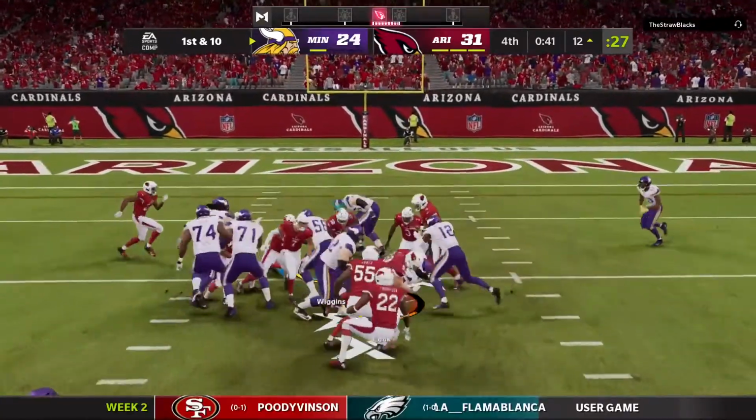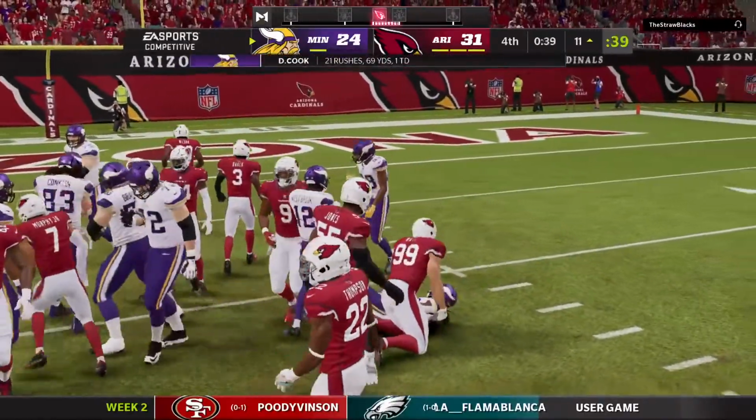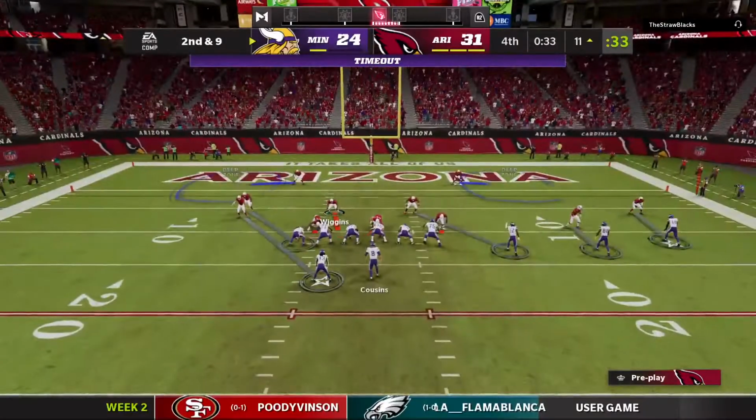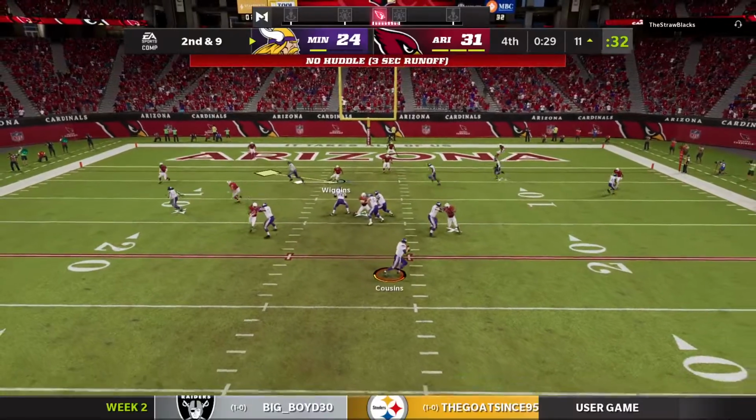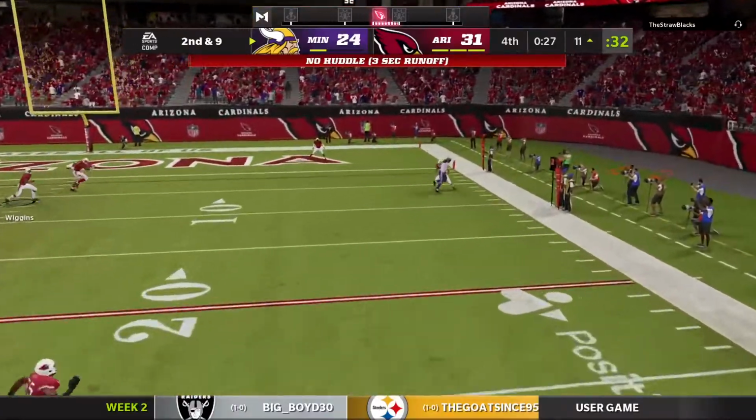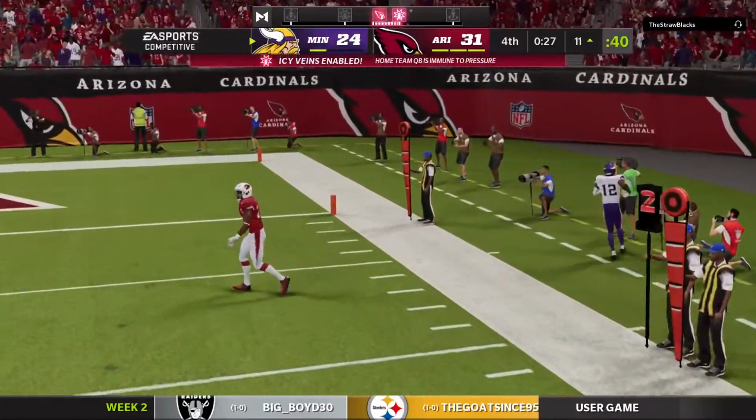A give to Cook out of the gun. And he'll be taken down here at about the 11. 2nd and 9. Here's Cousins. Flushed out right. And he wisely will throw that one away.